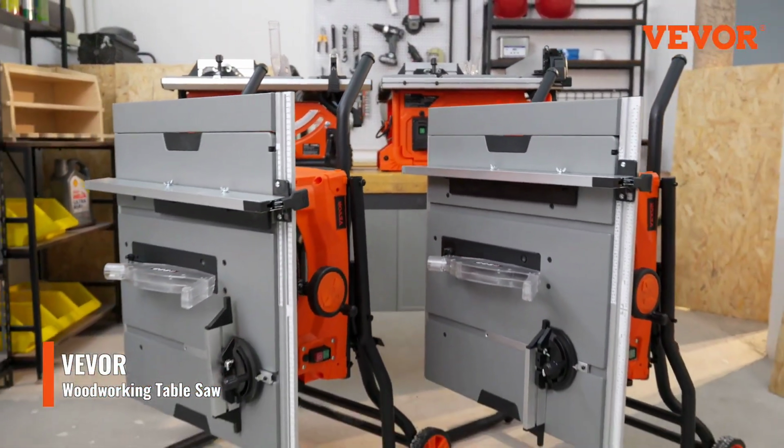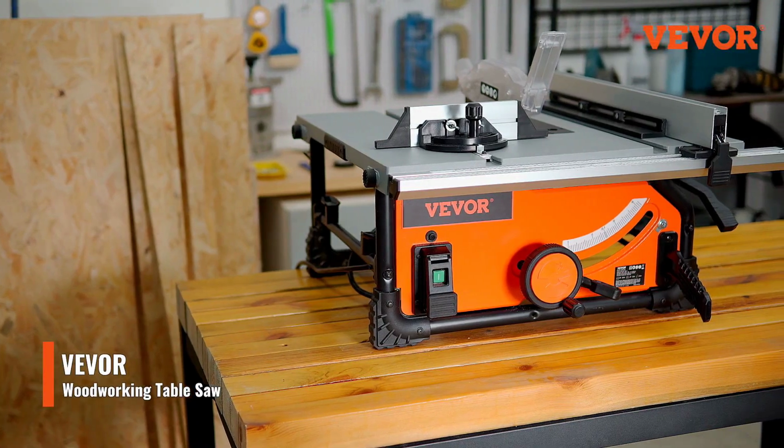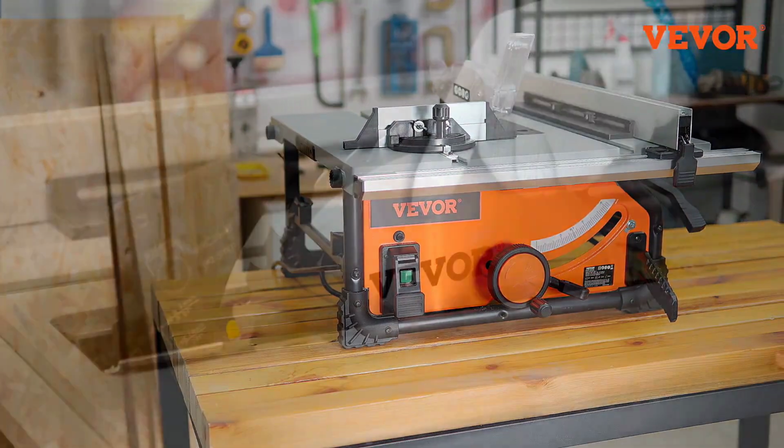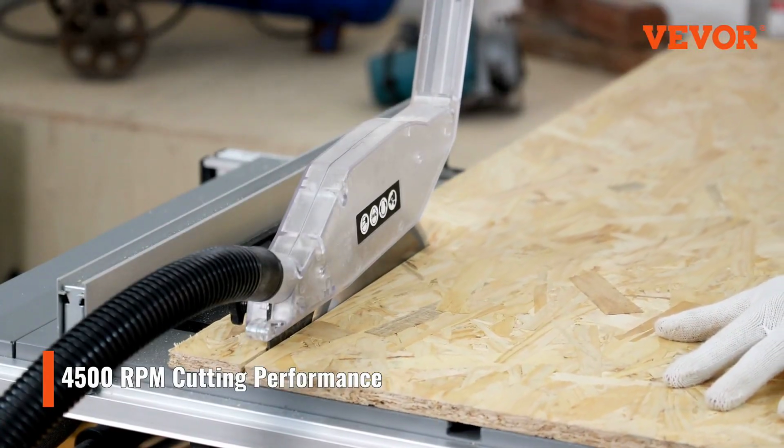If you, like me, occasionally need to transport your tools to different job sites, you'll appreciate how easily it fits in the back of a truck without hogging too much space. The dust port is a handy addition. Not perfect, but it does help reduce the mess.